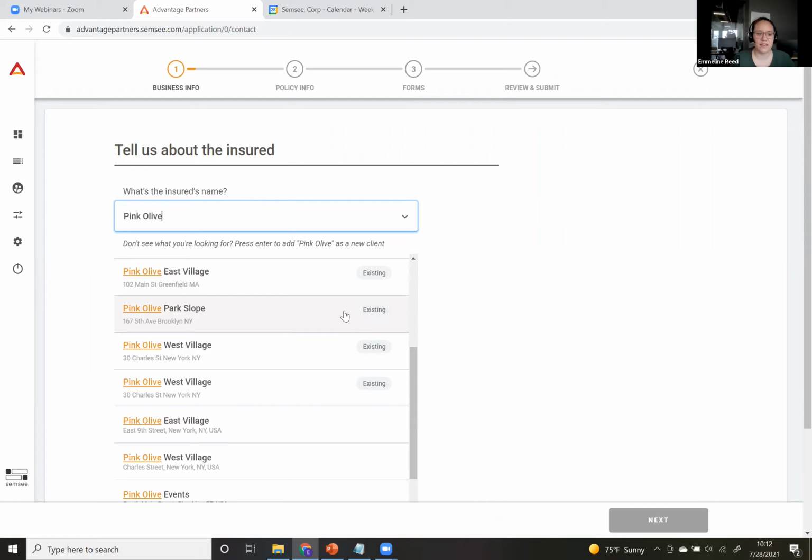So maybe this is a risk that's come up for renewal and I need to remarket it, or I didn't win the risk last year and I'd like to try again. I would be able to requote them pretty easily.